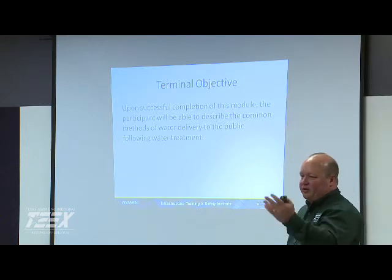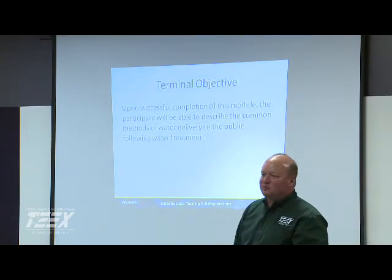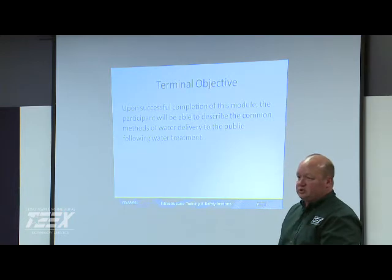How do we get the water out? Bonnie's treating it. Somebody's got to get it out to the customers. Here comes Robin to the rescue to get it out to the customers. And there's a lot of important components in the distribution.